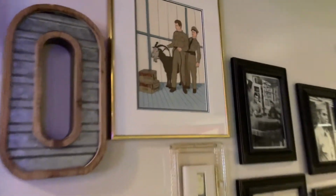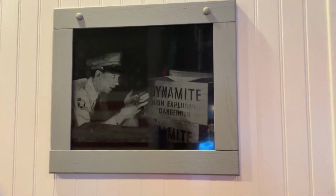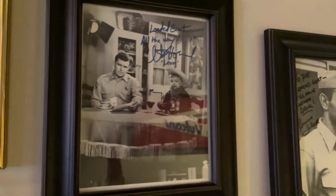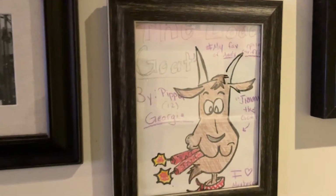I'm going to show you guys a little bit of the memorabilia they have here on the wall. It's just over to the side near the restroom here, but as you can see, they have a lot of memorabilia that's themed to the episode with Jimmy, the Loaded Goat, and just some general Andy Griffith Show merchandise as well. But we'll take a quick second and let you guys take a look at some of the signed photos and the memorabilia from the show.